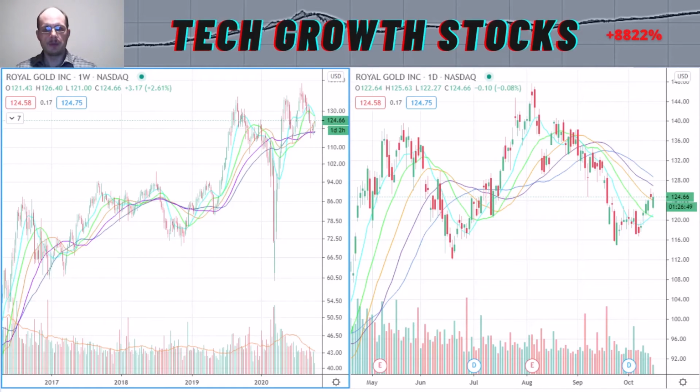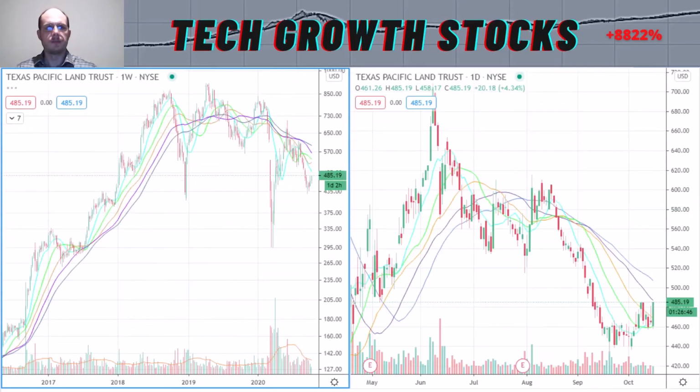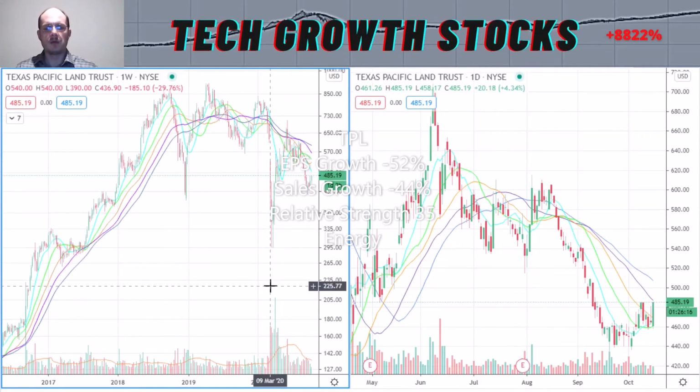Okay, guys, so the next stock is TPL, Texas Pacific Land Trust. I mean, this stock is in the best long-term TechGrowthStocks strategy still, but it's on review. It could be that it drops out of the strategy. At the moment it's more or less in a downtrend, and also the growth characteristics aren't that good. It has an EPS growth of minus 52% and a sales growth of minus 44% and a relative strength of 35. So it's on review.